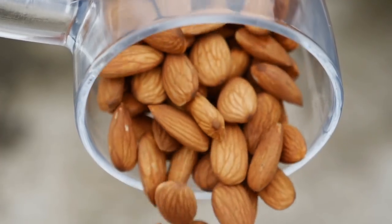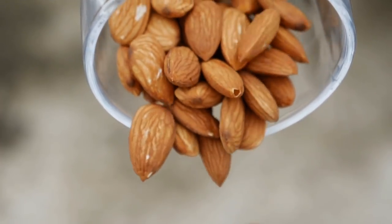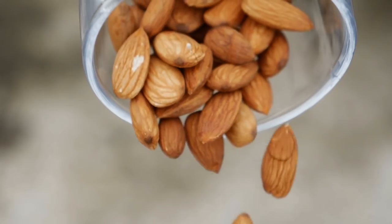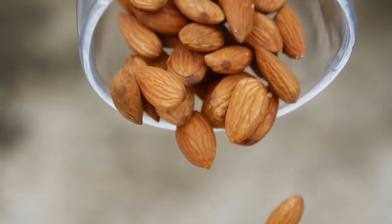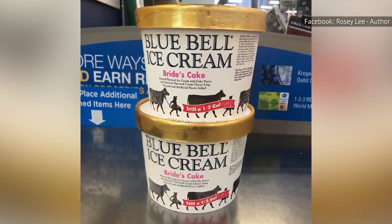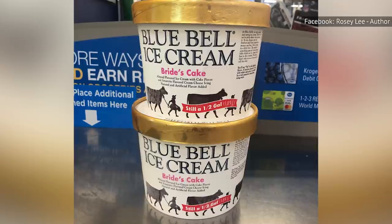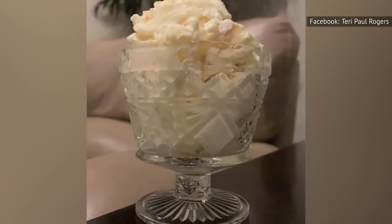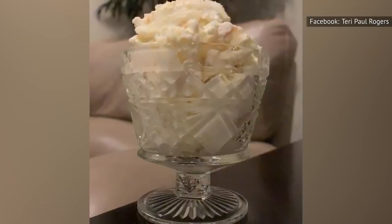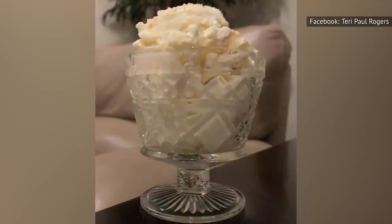As for Bluebell's bride's cake, it tastes like almonds. Yes, almonds. Bluebell could have saved a lot of confusion by just naming this flavor almond, quite frankly. The container claims that there are pieces of white cake in the mix, along with cream cheese that's been flavored with amaretto, which is generally made with almond extract. Although your taste buds will be able to tell that there are multiple flavors at play, the only one you'll be able to pinpoint with any assuredness will be almond.